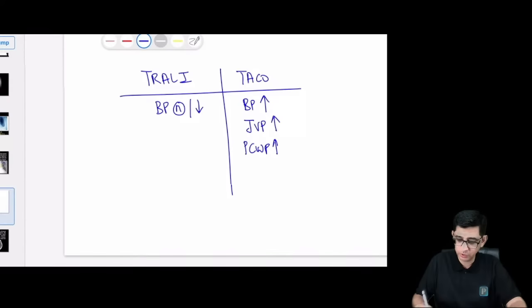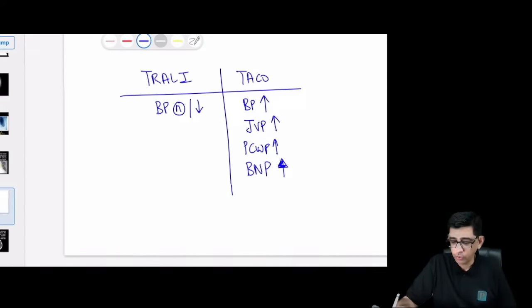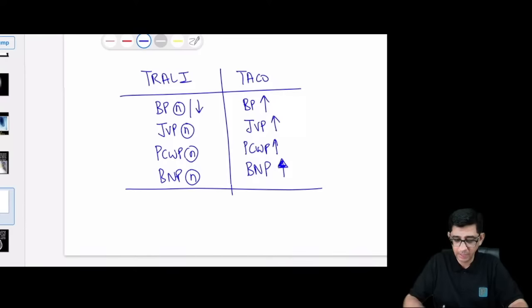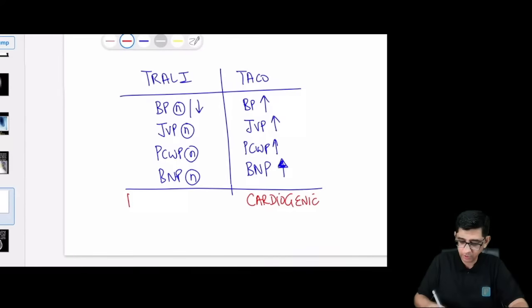More importantly, we can also check out, yes, you are right, Dr. Keswani, that we can get TRALI within 6 hours. That's exactly right. But the point is, how do you differentiate? The differentiating features are, for TRALI, there will be no mention of changes in the JVP. There would be no mention of the changes of the PCWP, and the BNP levels in the patient will be normal. So the basic concept is that transfusion associated circulatory overload is going to be an example of cardiogenic pulmonary edema in a patient, whereas TRALI is always going to be non-cardiogenic.